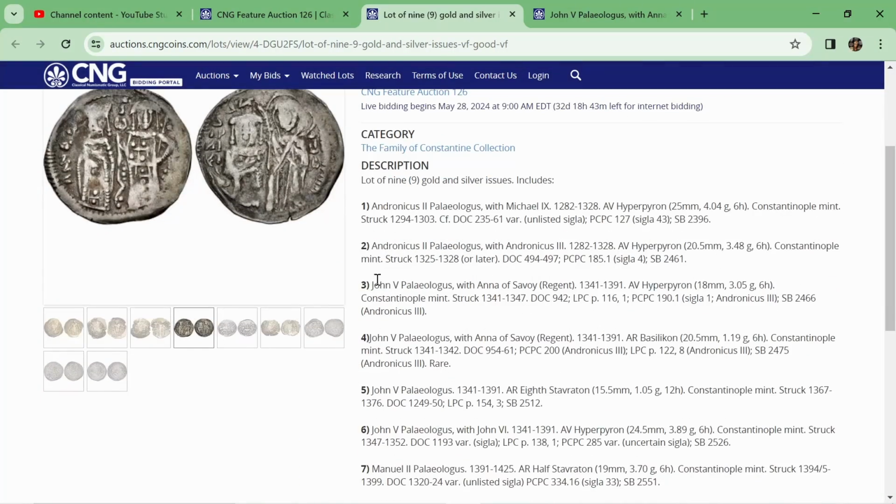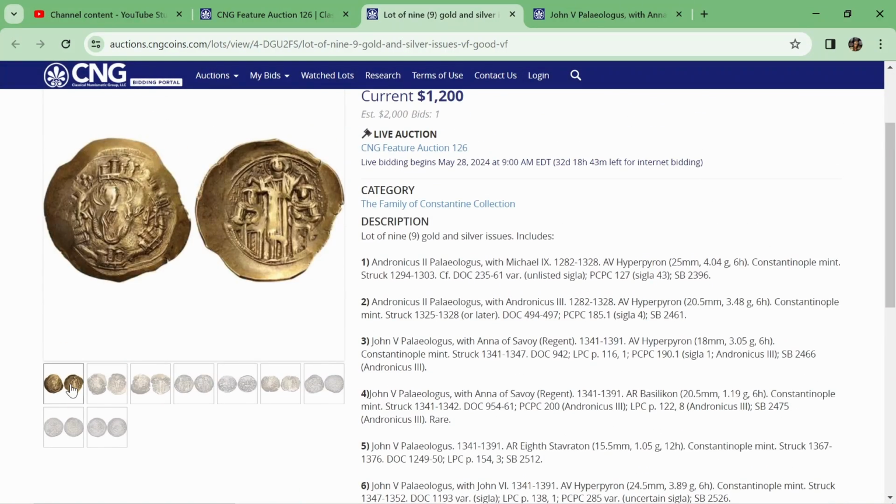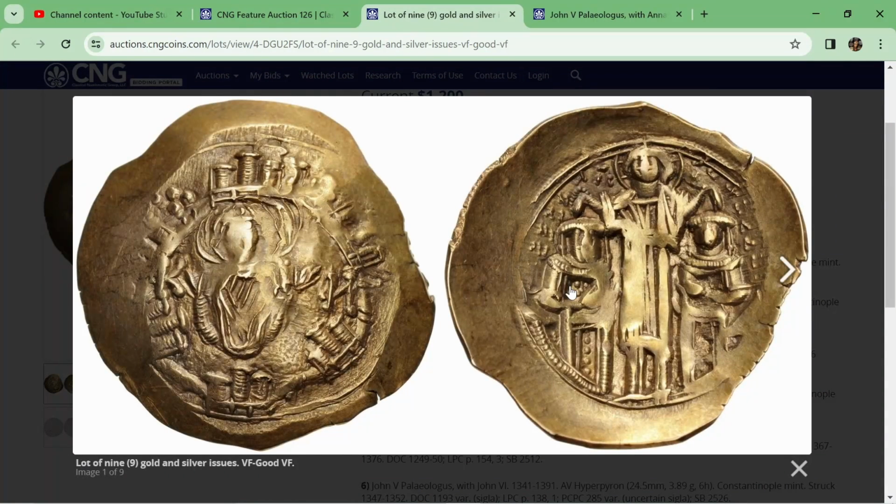I mean, I think this is actually an amazing lot. I might bid on it myself. I feel like it's almost like a mini late Byzantine collection starter. If you look, it's a near perfect hyperpyron. They never come this nice. If you look at the reverse here, the depth of the strike, the details, I mean, it's quite amazing. Wow. I'd say that's like a $500 coin right there in the group lot.